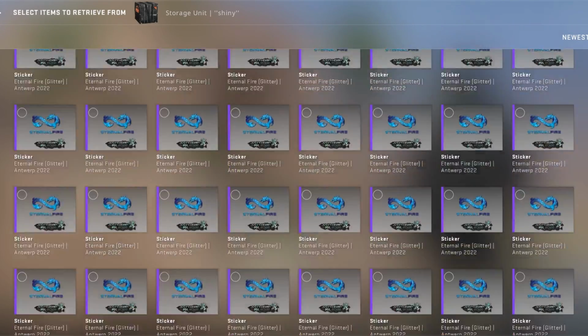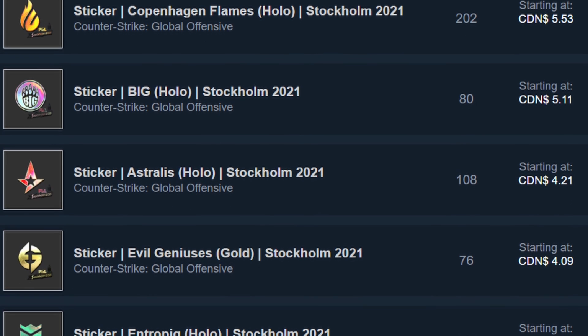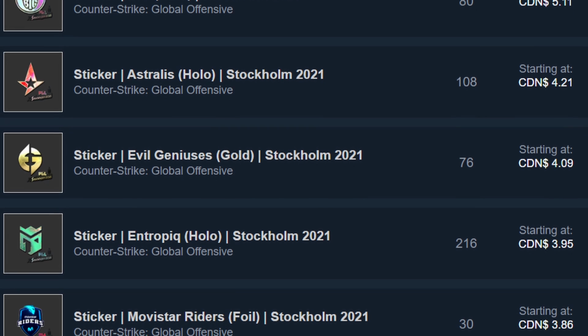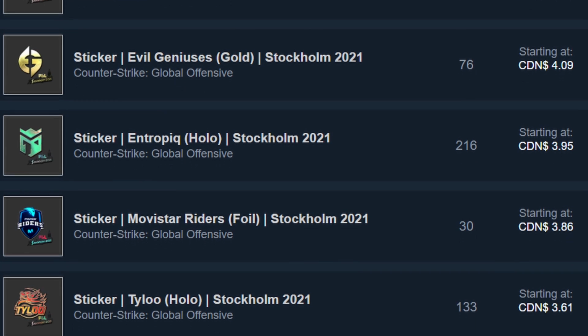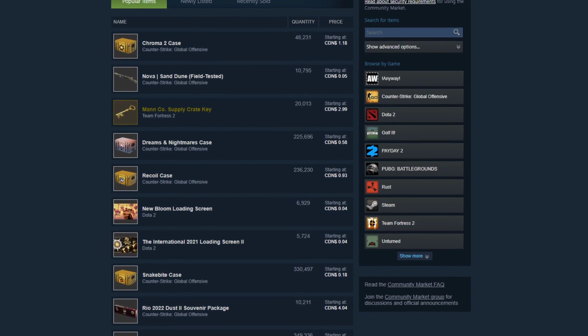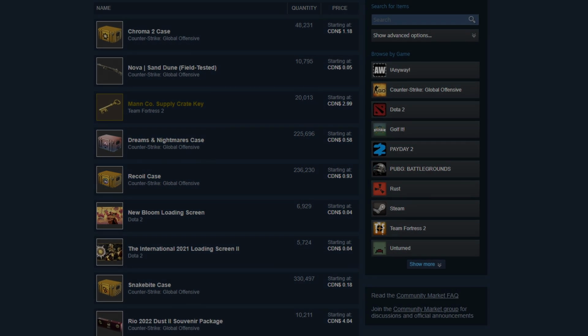Of course, open to your own interpretation, but if you're someone holding a bunch of Stockholm or Antwerp items, boosting the sales of Rio items facing a potential loss may be beneficial long term. But maybe one day we get real insight into what Valve aims to achieve in this market, so these speculations don't have to be made.